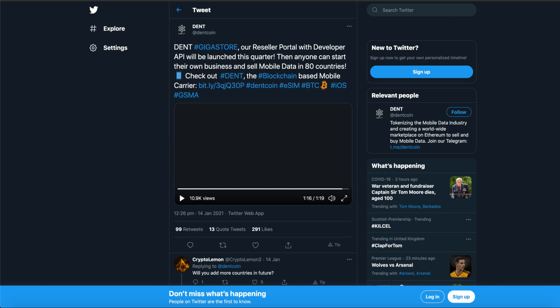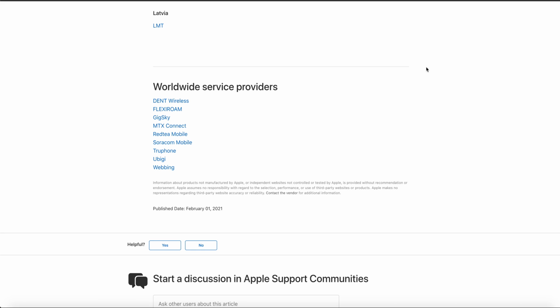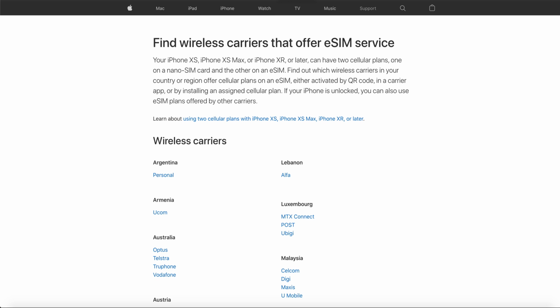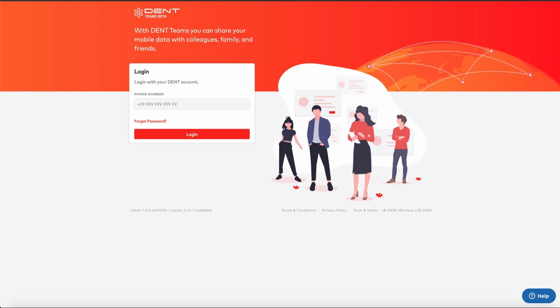So remember, the reason for the surge in the price is a change in sentiment which never happened in the past 3 years. The first reason is DENT has been listed as a worldwide service provider for eSIM on Apple's website. So that's one of the main reasons DENT is getting quite a lot of popularity. And then we have the DENT Teams product suite. So give it a try and try to share your eSIM data plan with someone else who has an eSIM as well. Basically it creates a QR code, and you can send the QR code in an email or create a link to someone.